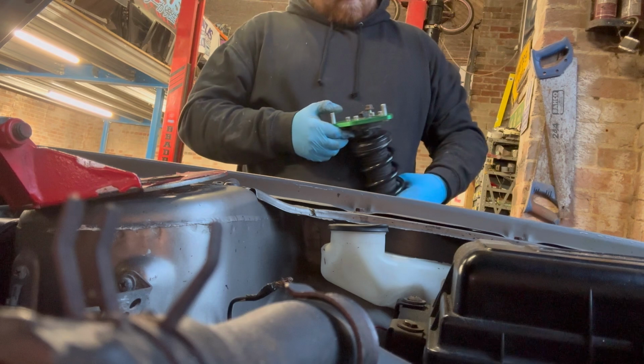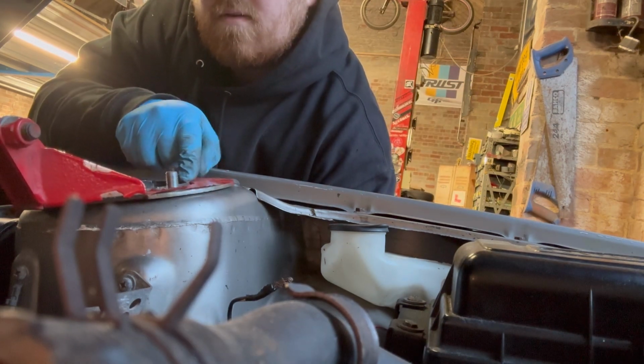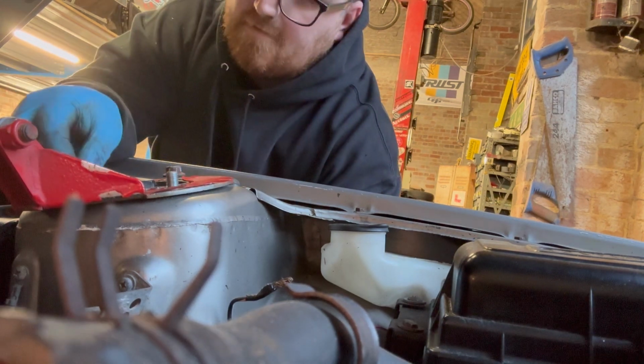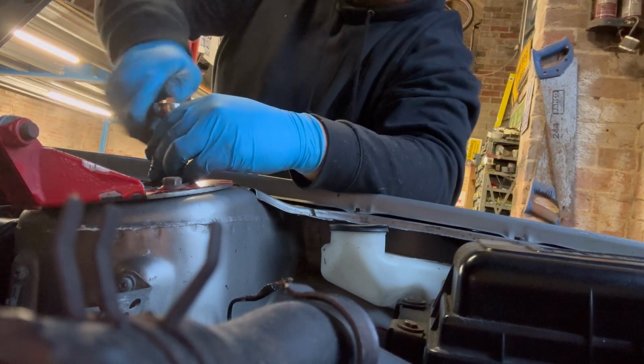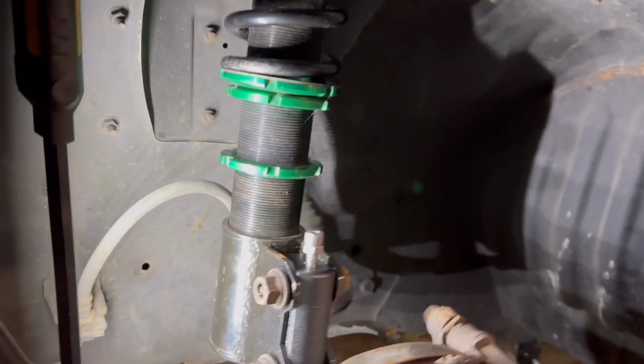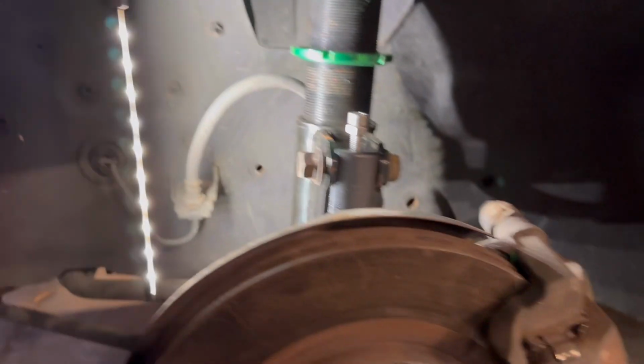You're balanced, so don't move. Beautiful. So good that these fit. There you go, all mounted up. Coilovers all mounted up nicely.